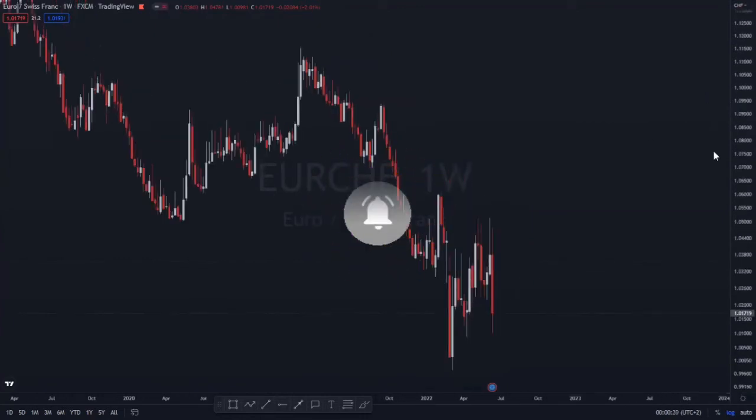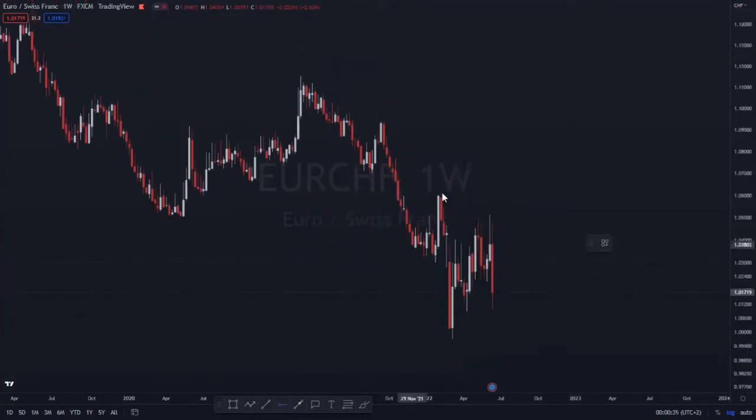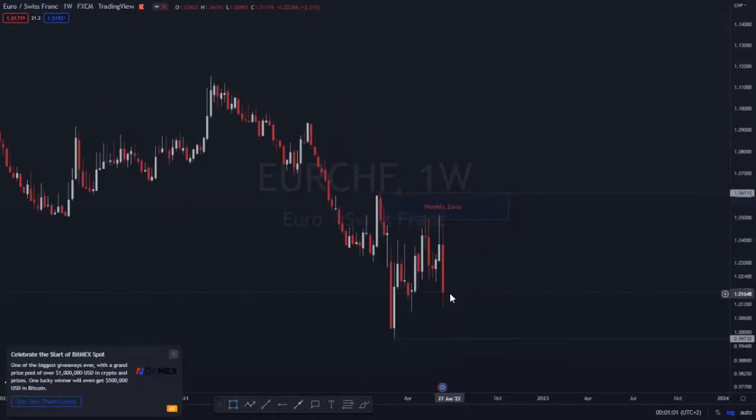Without wasting any time, let's start by looking at EURCHF. We're in a long-term downtrend, number one. Number two, the market is in between this range over here, with there being a recent retest of this weekly supply. We're looking for opportunities to catch the drop to at least this area of liquidity. Now let's go to the daily.